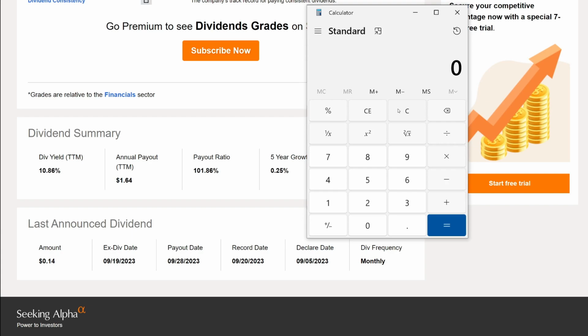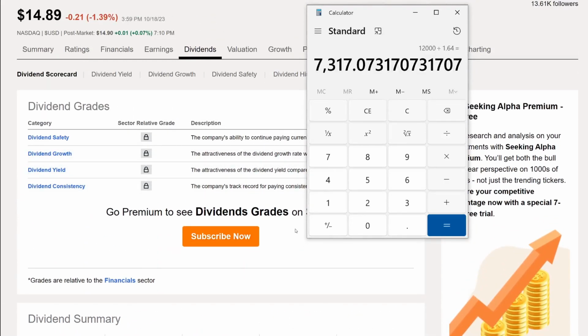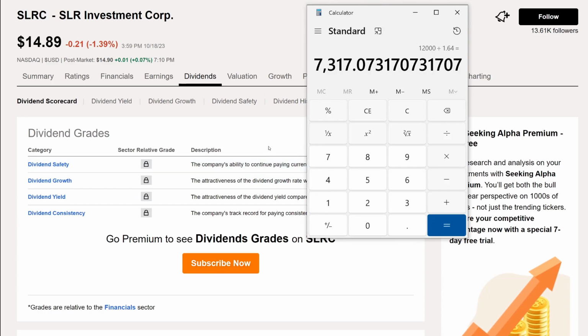$1,000 a month would be very, very nice. So what we want to do is make $1,000 a month. There are 12 months in a year, so annually we need to make $12,000. If you take the $12,000 divided by the annual payout that they do pay out, which is $1.64, this would give you the total number of shares that you need to own to achieve this. That is 7,317 shares of this company to roughly make about $1,000 a month.